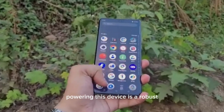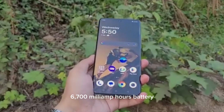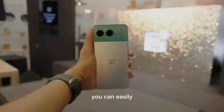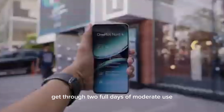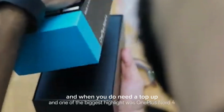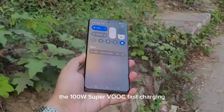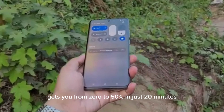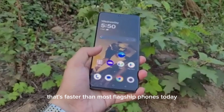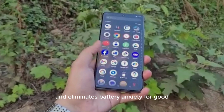Powering this device is a robust 6,700 mAh battery, an absolute standout in its category. You can easily get through 2 full days of moderate use without reaching for the charger. And when you do need a top-up, the 100W Super VOOC fast charging gets you from 0 to 50% in just 20 minutes. That's faster than most flagship phones today and eliminates battery anxiety for good.